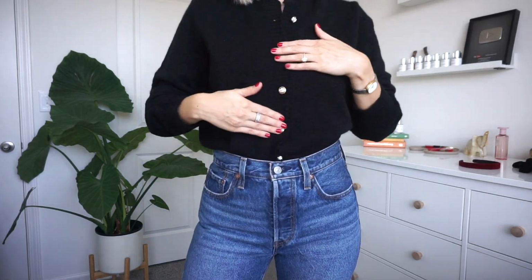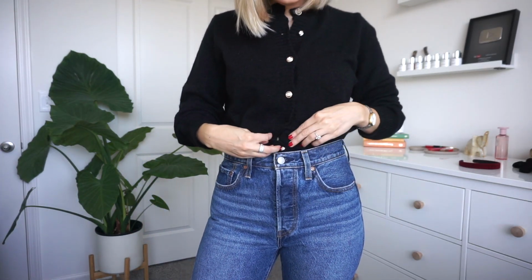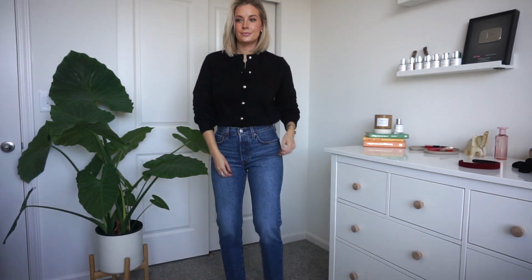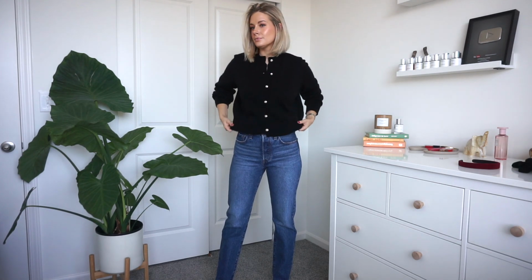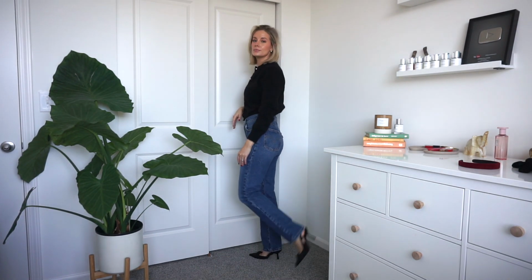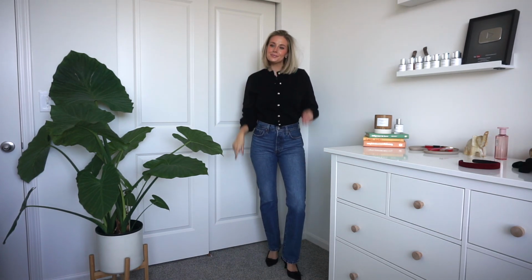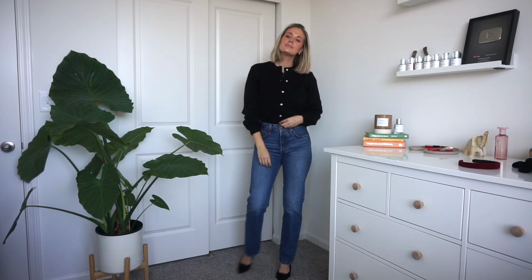I think it's so cute with a pair of jeans. Unbuttoned, you could definitely do it. I like the whole buttons except for just the top two. But this is honestly the best little standard basic cardigan. I think you would get so much wear out of this. And I think they have a cream color as well, so I'd be curious to check that out because I am in love with that.